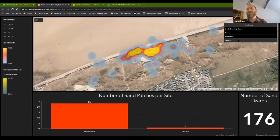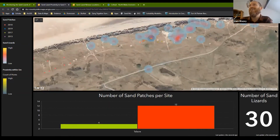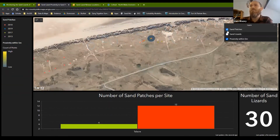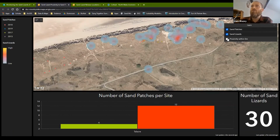I'm particularly keen to update Talacra. My records for Talacra sand patches, it's my fault. I don't know what I've done with them. I'm going to have to track them down. But basically, I know that they're wrong because I can see the sand patches on the map, and I don't have those records. So I need to update this map. But it still shows you a reasonable little dot where they are found on a sand patch. Okay.